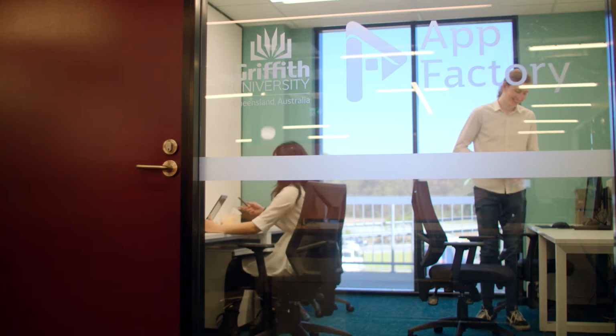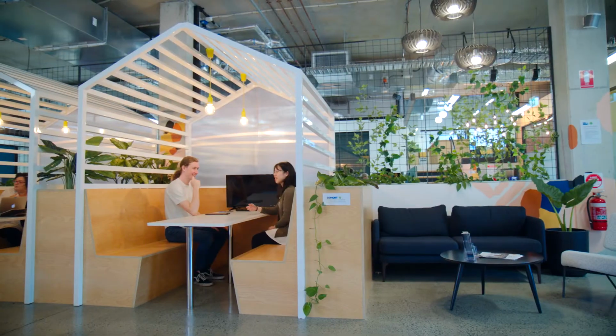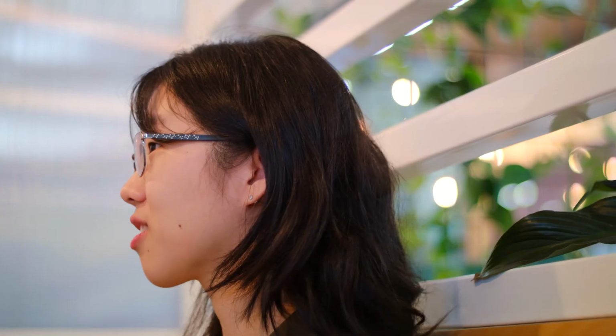The App Factory is located in Cohort, which is a co-working space just across the road from the Gold Coast campus. That gives a really good opportunity for collaboration, for working with other entrepreneurs, but also for research projects.